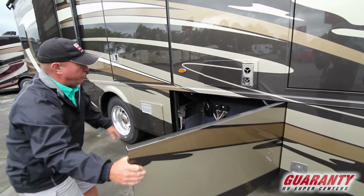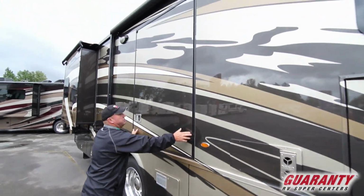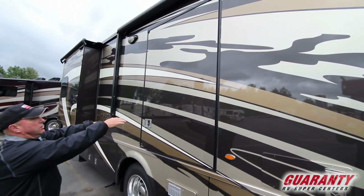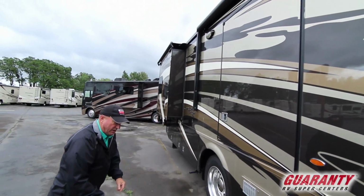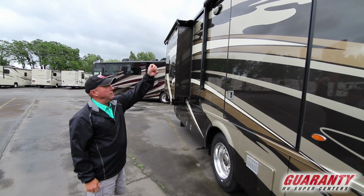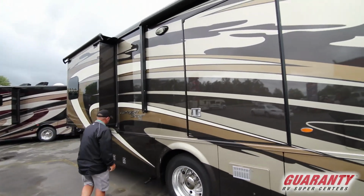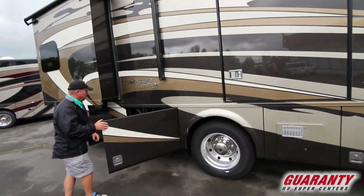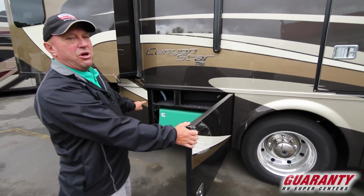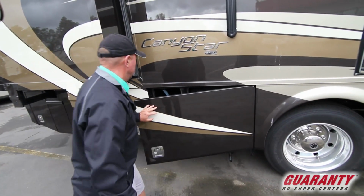More storage here with outside plugs. Here's your lift. When this swings open, lift comes out, drops down, roll the wheelchair right onto the lift, use your remote control, up you go, into the coach. This coach has a 7,000 Onan gas generator. Plenty of power.